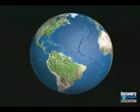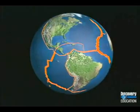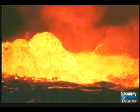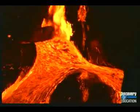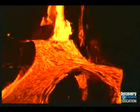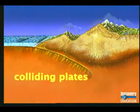But at the boundaries between different plates, changes in the Earth's crust also can occur very quickly. In fact, we can witness some of these changes as they happen. Volcanoes erupt when magma, hot liquid rock from inside the Earth, forces itself through the Earth's crust. Many volcanoes occur near colliding plates.